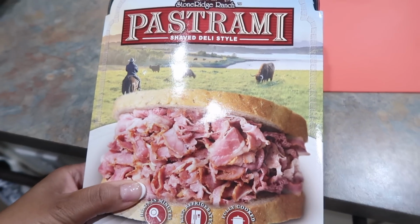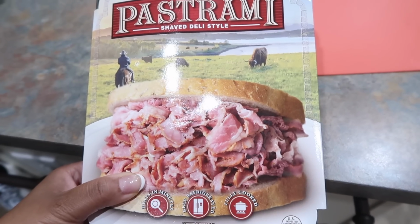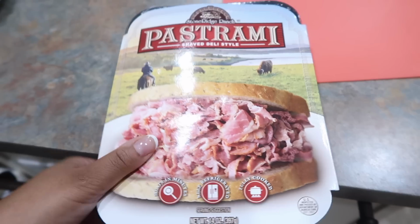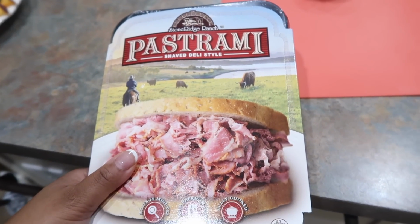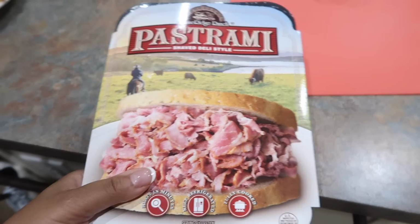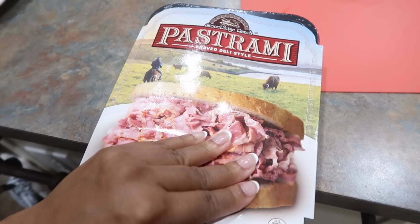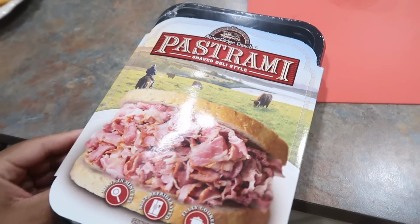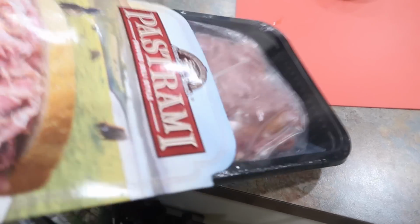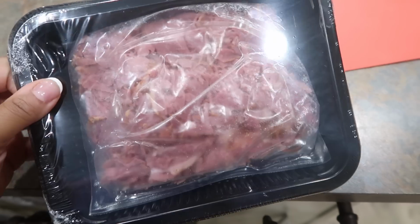So for her lunch today, I decided that we are going to have a pastrami sandwich, a good old pastrami sandwich. I like getting these from my local market. It kind of reminds me of back home. If you're from LA, everybody knows about those good old Johnny's Pastrami sandwiches, and this is the closest thing to it that I can get close to home. So I love getting these from time to time. It is expensive, hell of expensive, but sometimes you got to treat yourself.